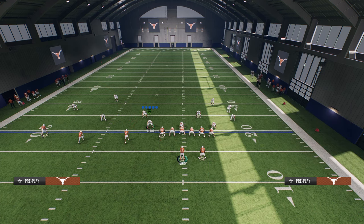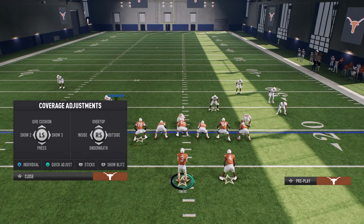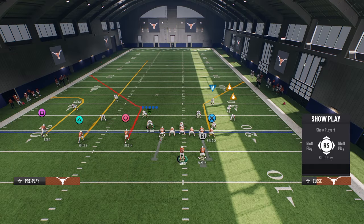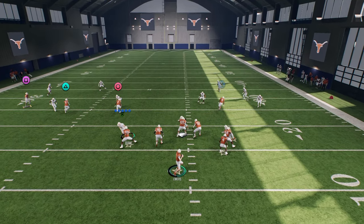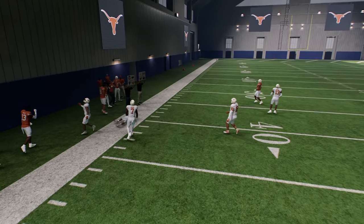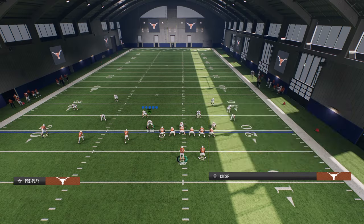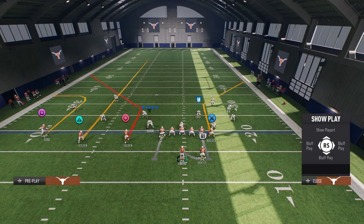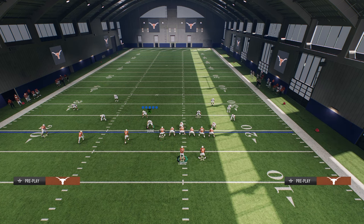If I have space to throw this, here I'm going to use outside and over top coverage, and I'm going to pass commit. So watch this out route, pass lead up, and you see, super good read, super good route. I love this route. You can do a lot to get this open. You don't want to run this route to the short side of the field. This is a wide side of the field combo. You do not want to run this to the short side.